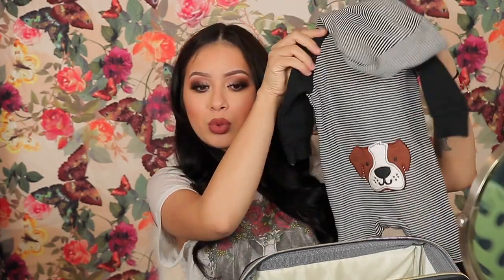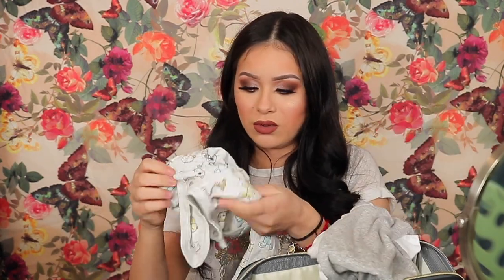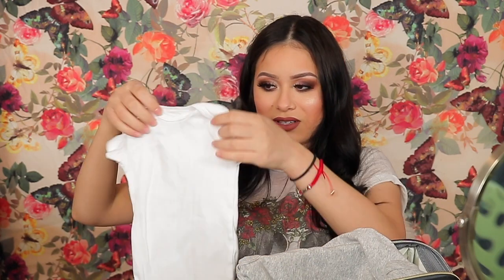It has a little bulldog. I want to say it's a bulldog, but it's a little puppy in the back. What is this called? Like a little onesie kind of thing. I also carry these right here, which are individual little onesies. I carry a long sleeve for him, and his clothes smell so good. I love his detergent. And I also carry these right here.